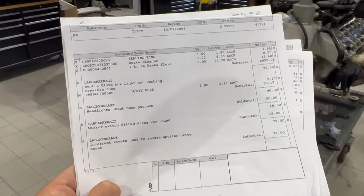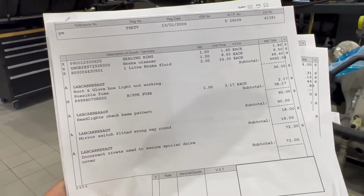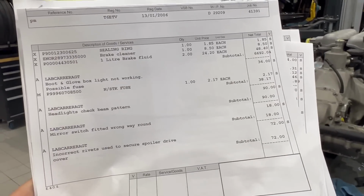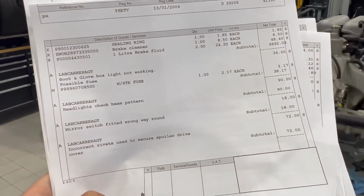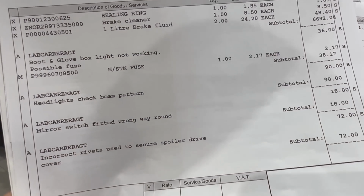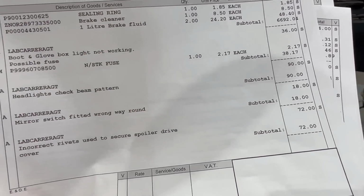Page 1 then. The overriding theme on this car is that there's a lot of bolts and little covers and things that over the years have not been replaced, or they've used non-genuine little bolts and whatnot, which is actually quite normal for these cars. They don't always go to Porsche. So you've got things like at the top there, brake cleaner, brake fluid, blah, blah, blah. But you've got a boot and glove box light not working. That is a fuse, 2 quid for that.